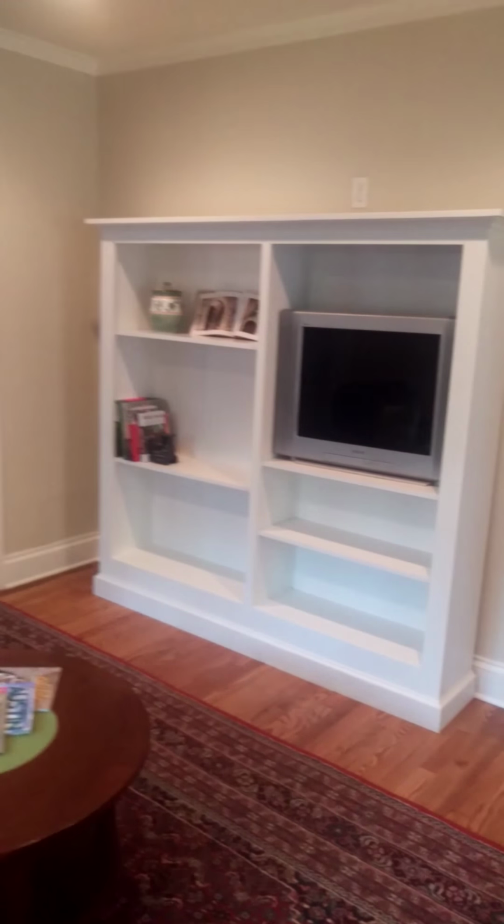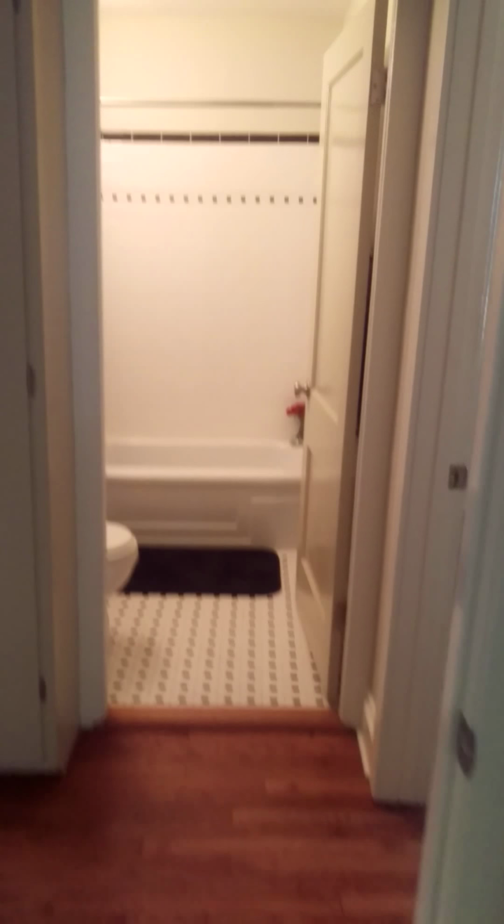This would be the living area. Got your bedrooms. It's about a 7 by 10 or so. This room's a little bit smaller. It's probably like a 7 by 9 or so.